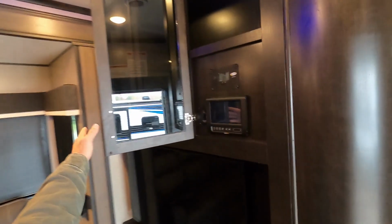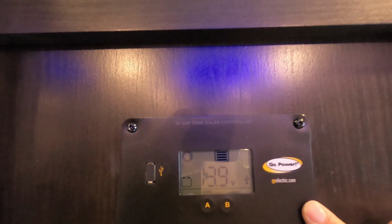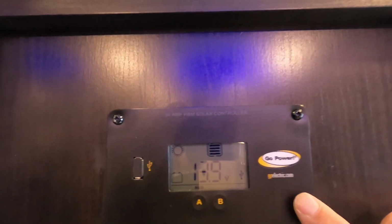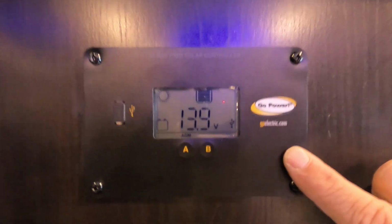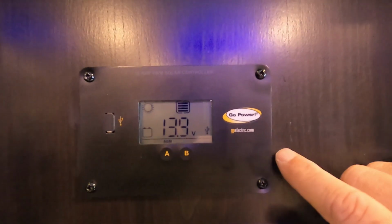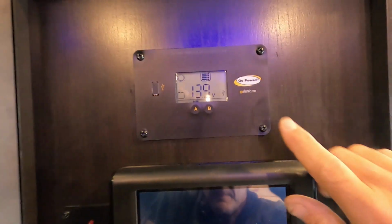Now coming into your living room, opening up this first panel. Starting up top, this is your GP Electric Go Power solar panel control unit. What this does is it limits the amount of solar power that goes to your battery so you don't overcharge your battery. You see right now your 12 volt battery is at 13.9, which is fine. I will send you a separate video on this from GP Electric. Real easy, nothing to worry about there.